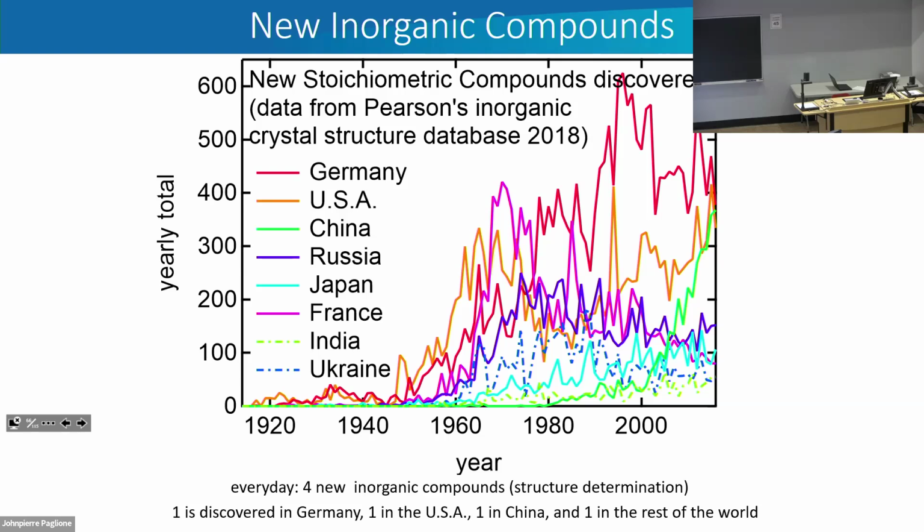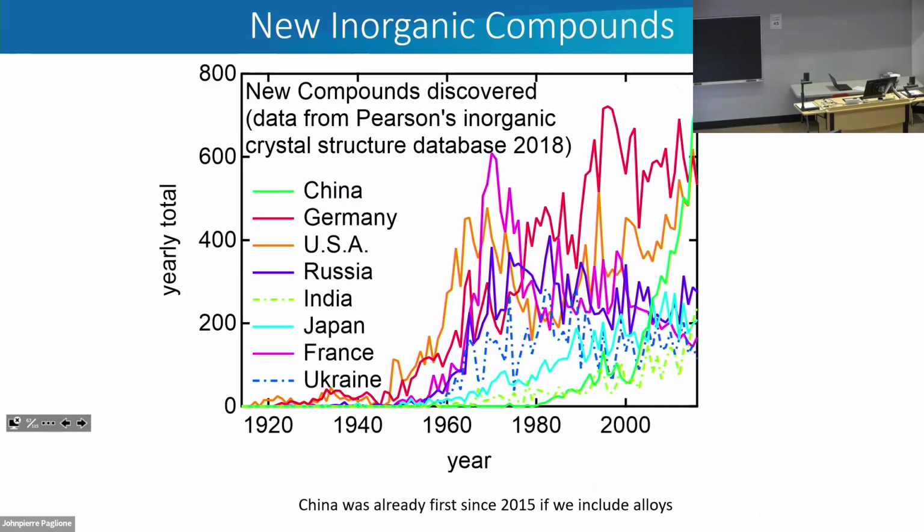back in 2000, almost nothing. And now, there are a huge slope. In fact, if you include alloys, then they were already above everyone else in 2015. Okay, so today, for sure, they are above all of the other countries.